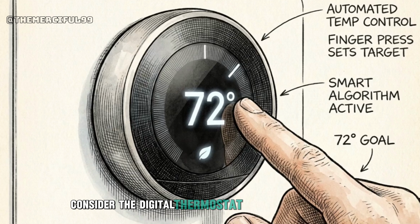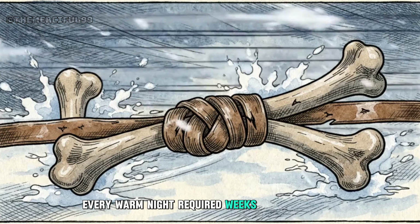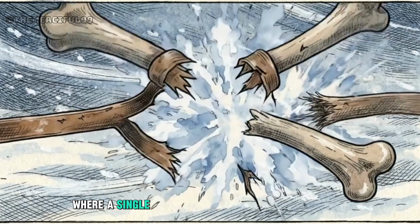Consider the digital thermostat in your modern home, providing warmth through automated systems. Contrast this with the caloric energy Paleolithic humans spent to achieve the same internal temperatures. Every warm night required weeks of preparation and a precise understanding of physics, where a single mistake in the system could be fatal.